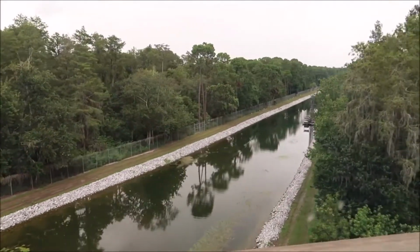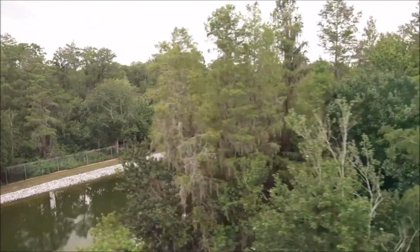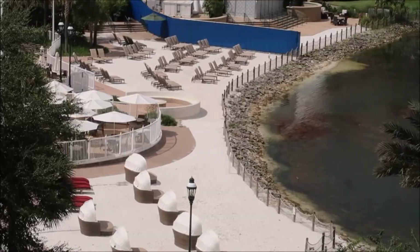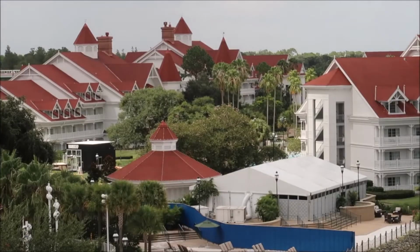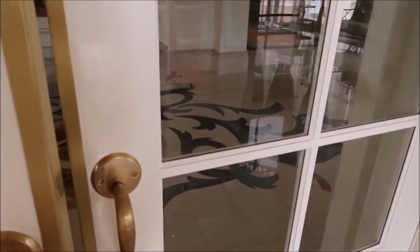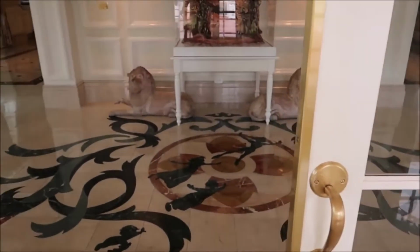This is a deluxe resort with a Victorian theme, and as well as regular hotel rooms, there's also a Disney Vacation Club section, which is called the Villas at Grand Floridian, which we'll see some of later in the video. But for now, we'll start at the entrance to the main resort and the main lobby, which are all part of the main building.